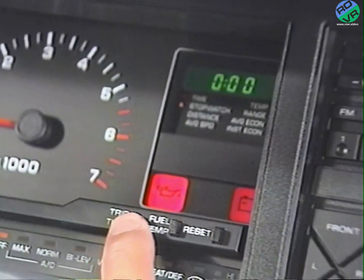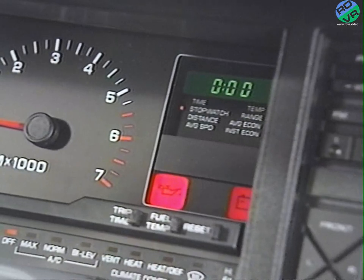This is important to know because the trip computer is constantly drawing from the battery, and disconnecting the battery will reset the trip computer's time function to 12 o'clock a.m. So you must be sure to return your customer's car with the correct time. To enter the stopwatch function, press the trip time switch.